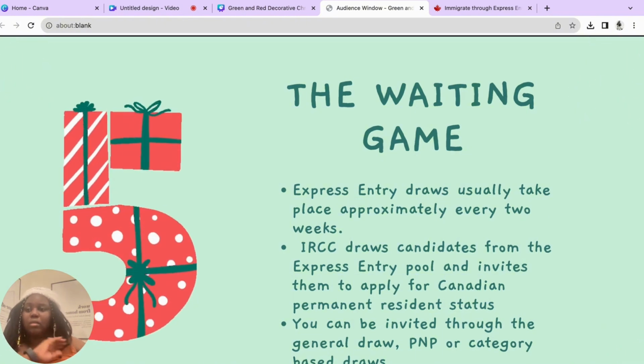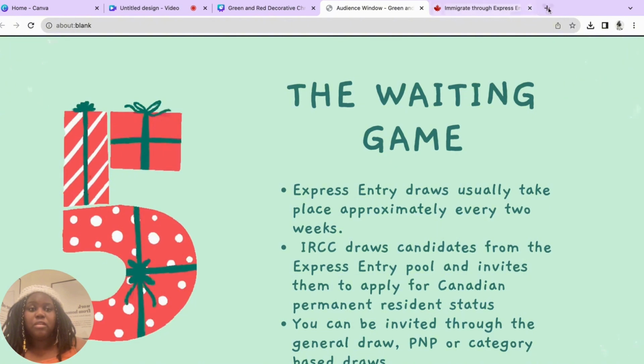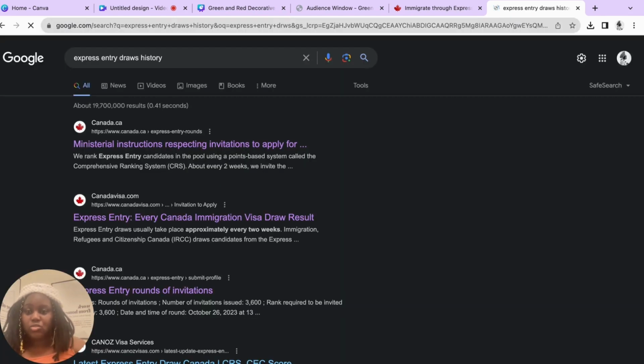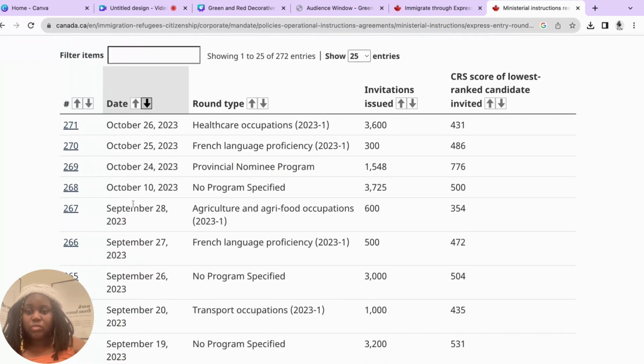So Express Entry draws take place approximately every 2 weeks. That did change with COVID, but they're still trying to maintain it. Let's see how frequent they've been. Let's talk about the history. These are the ones that have been happening of recent. The last one was October 26. Right now it's November 20.